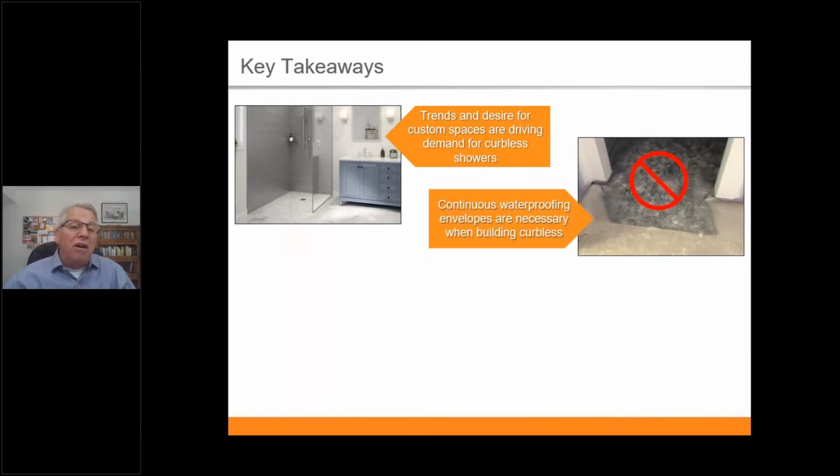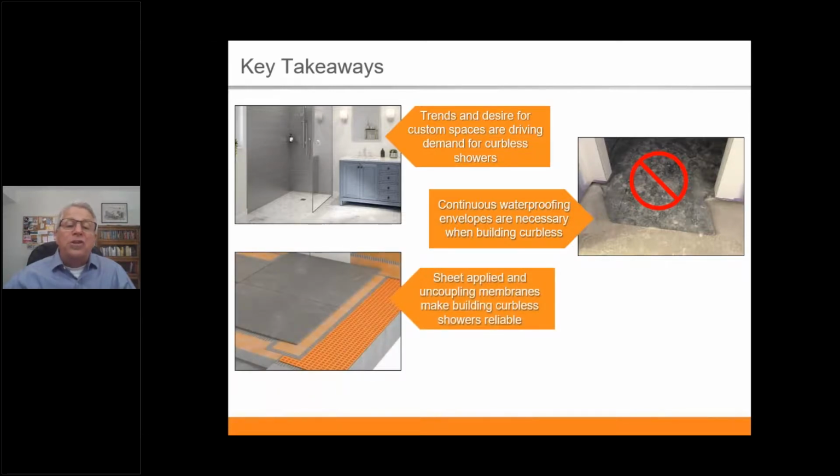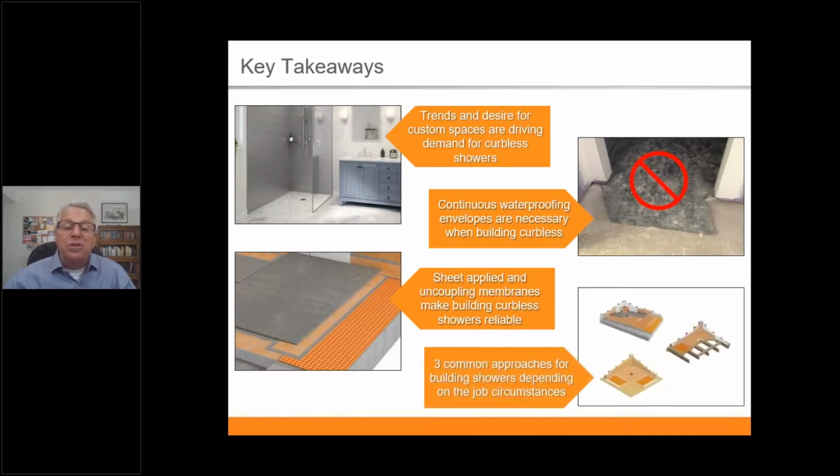So it's going to be hard to be doing continuous waterproofing when you're using the old pan liner type of systems. It's kind of difficult, and there's not a lot of direction from the industry on how to do those particular ones. The sheet applied and the uncoupling membranes together actually make it very simple and very quick, and take a lot of the dangers inherent with the traditional systems out of play when you use these type of systems.